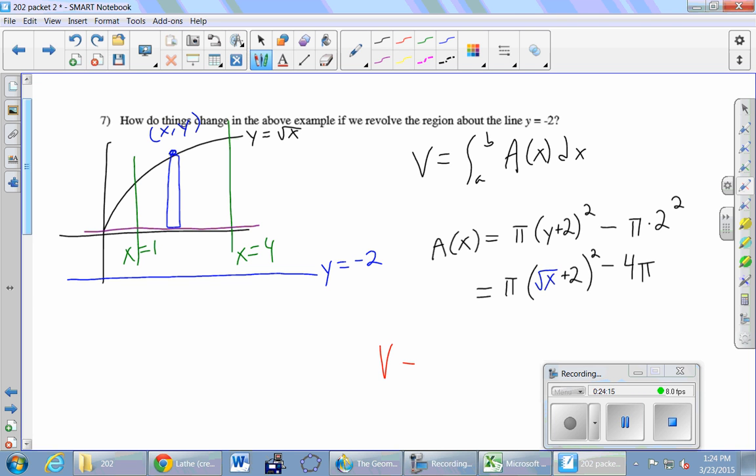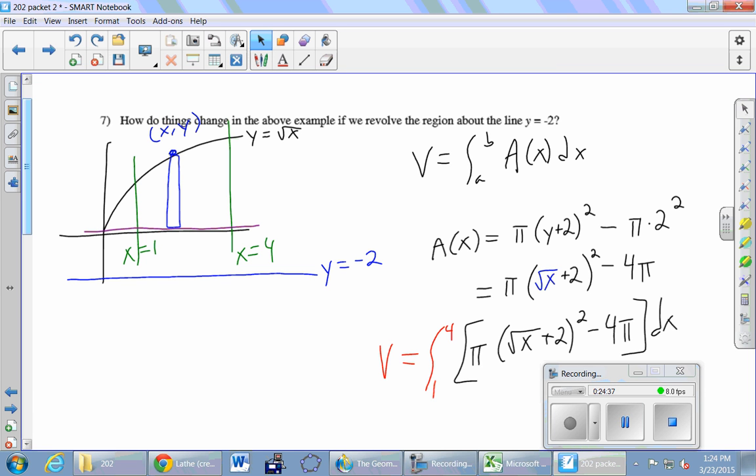Okay, so we'll just write the formula and then we'll call it done. Integral from where to where? 1 to 4. And then that entire area cross-section formula just goes right into our integral. So this integral isn't hard to do, but it's not worth our time at this moment. Any questions on setting up this problem?